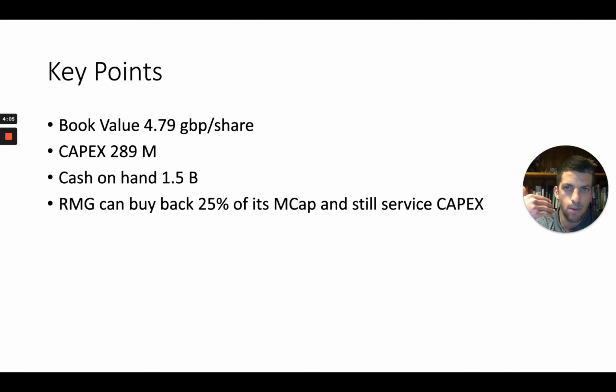That's the amount that they have to continue to put back into the business for the operating aspects of the business. And cash on hand is around 1.5 billion pounds. So with the market cap at around 4.5 billion pounds, they can easily buy back a quarter of the company. Tomorrow they could turn around and say, what do we do with this cash? I don't know. Can't seem to buy another business.